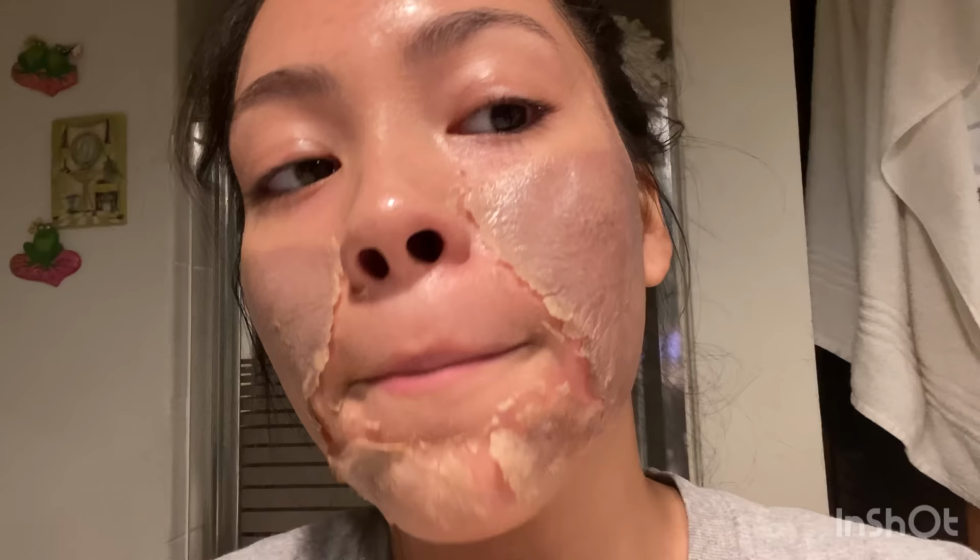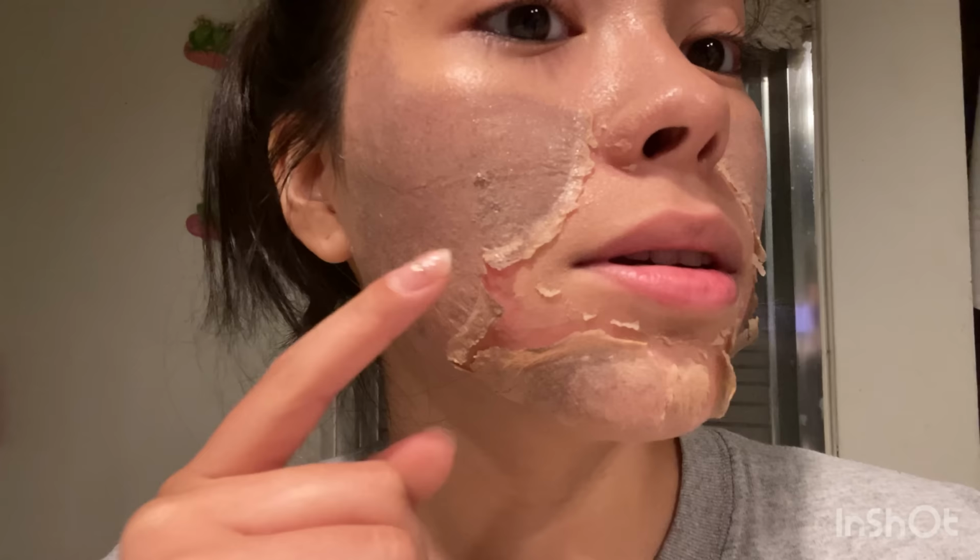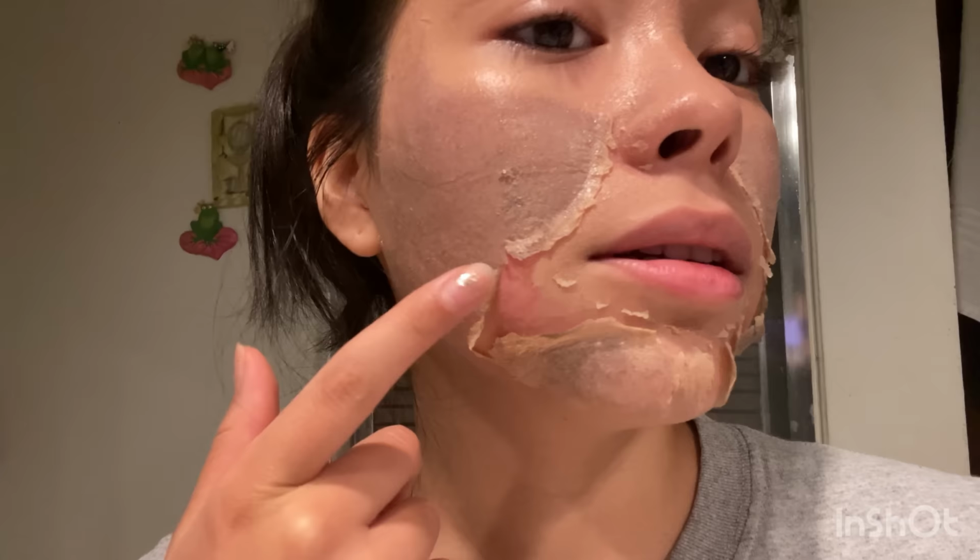We are peeling. Oh my God, it definitely took me like 4 days to actually start seeing something. But wow, it has progressed during this entire day. You can see, it's weird. It feels like paper mache on my face. I cannot believe this is dead skin.